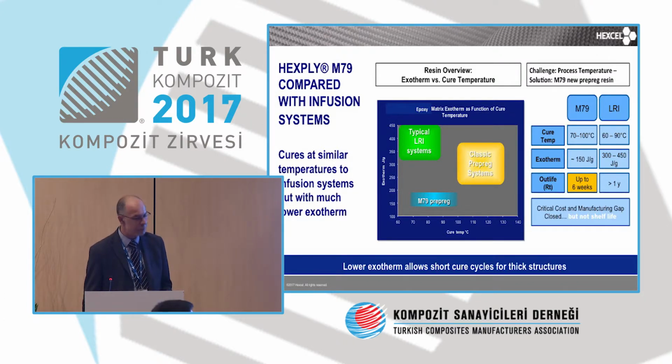And the classic prepreg systems, when they were started, they were exactly at the same level as this LRI. They went down to a certain level, but it was still not enough. So the real breakthrough was the reduction of this exotherm possibility down to 150 average. In certain processing conditions, you can even go to 100 joules per gram, which is really also a very big advantage in that particular case.